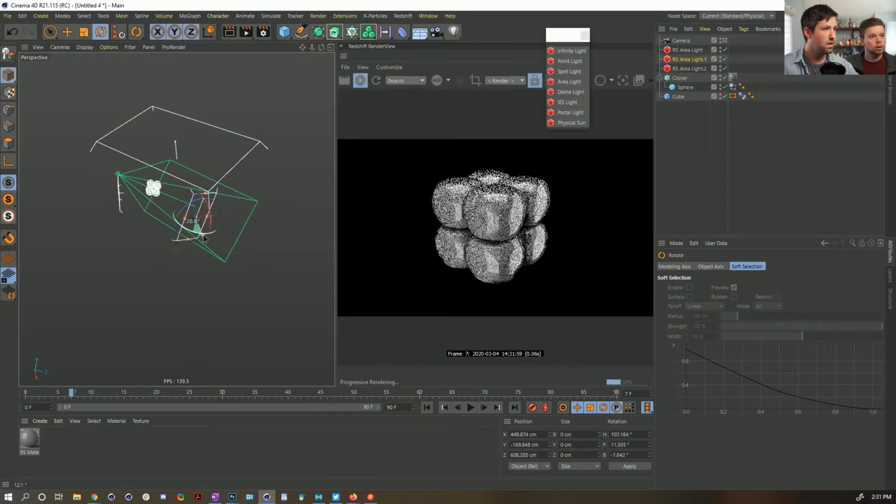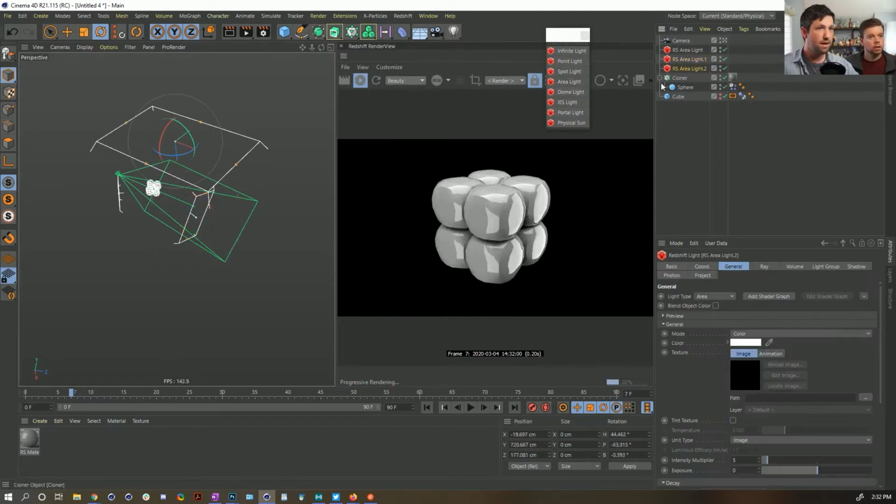So what's your thought here? What are you going for? I am just going for something that I'm not even looking at the image right now.